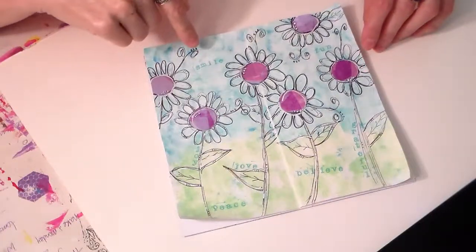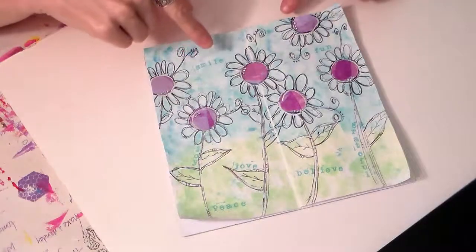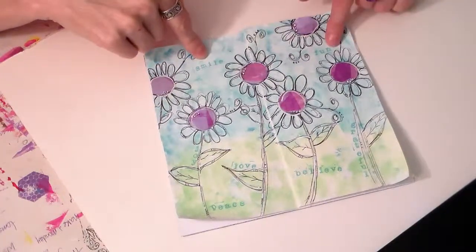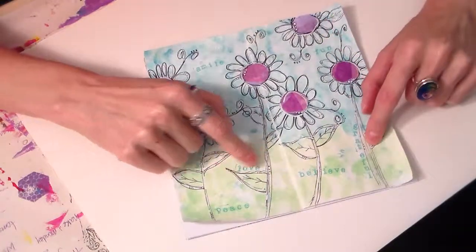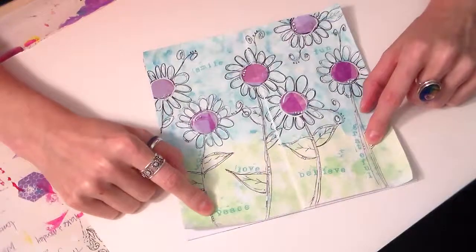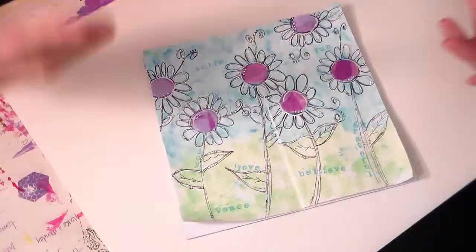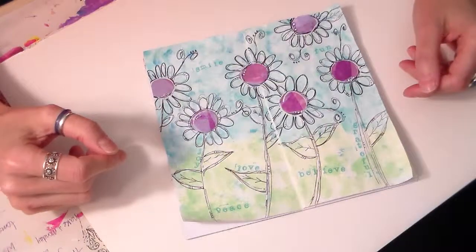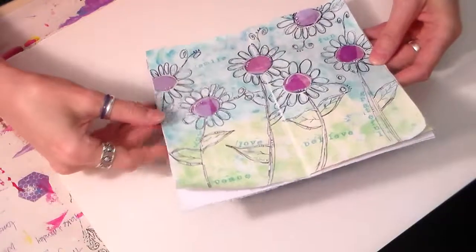And then I got one of my little tiny font stamps and put smile, fun, joy, love, grateful, believe, and peace, which were all the words I was trying to embody after having not a good day at the doctor's.